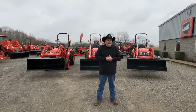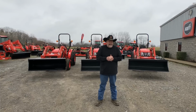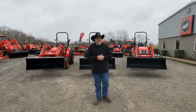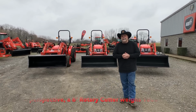Now they upgraded the loader on the 2610, so they all have the same loader, KL4030, and the loader on these picks up 1,835 pounds to a height of 8 feet. It's another one that's worth comparing. The 3-point lift is the same at 1,631 pounds.